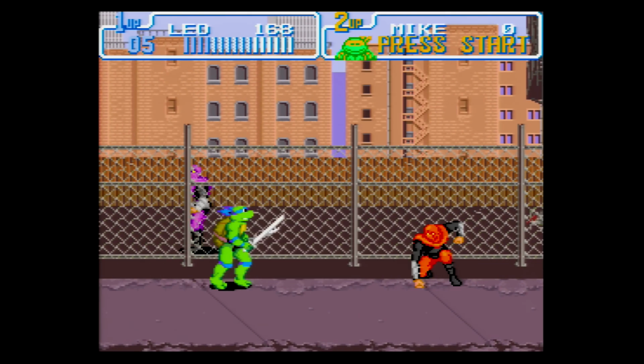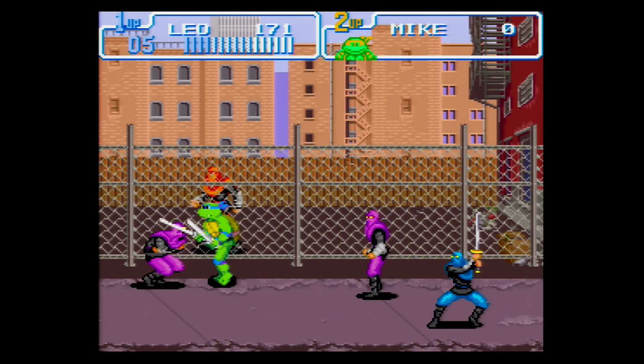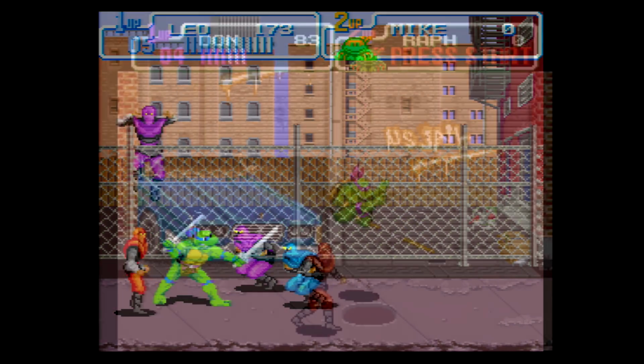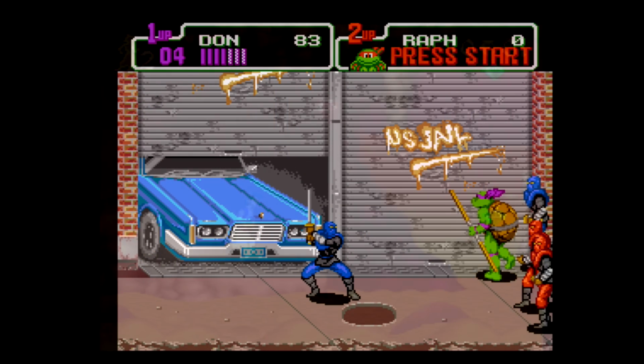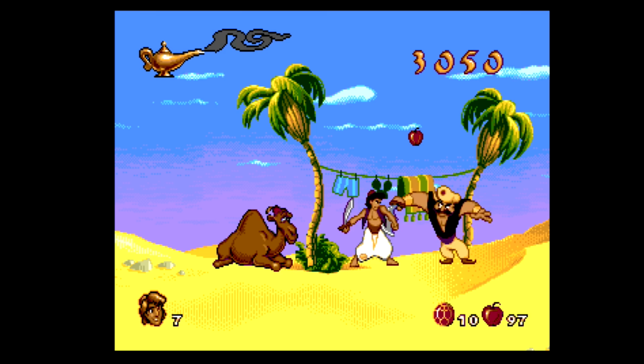One of the coolest things about early 90s game development was that most game consoles got their own versions of certain titles. When you played Turtles in Time on the Super Nintendo, it was not the same game as Hyperstone Heist on the Sega Genesis. When you played Aladdin on one, it was a completely different game on the other.